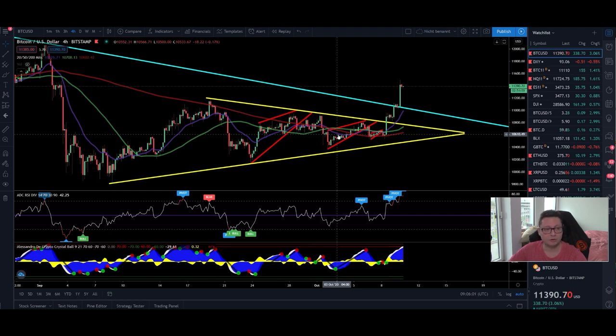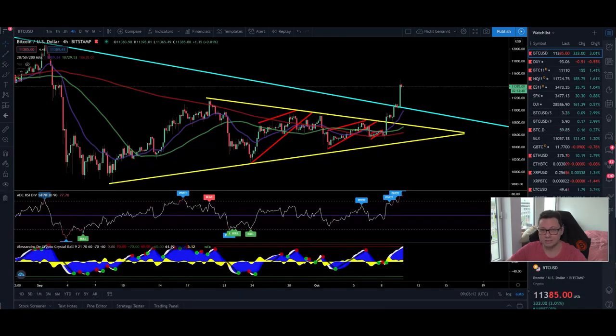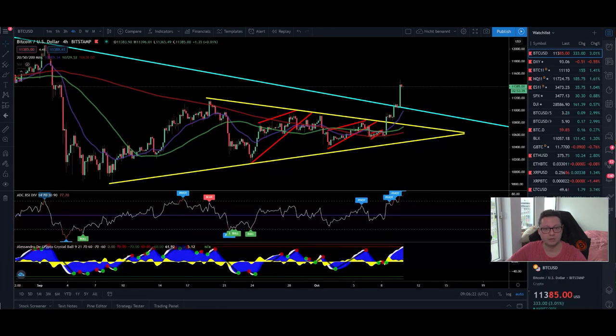Volatility is back, my friends, so this is the perfect condition if you're trading with leverage, for example on Bybit or Phemex. This is the best thing that can happen when volatility is coming back, because like this you can win the most, and also with small amounts you can make nice gains if you go, for example, 10x or 25x within a trade.